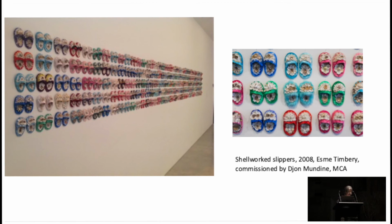So in more recent times, the association between shellwork and stolen children has been made more explicit. John Mundine's installation of Esma Timbre's 200 pairs of slippers at the MCA in 2019 was very clear about this. So contemporary work, I think, is drawing attention to the relationship between shellwork and stolen children, but we haven't had an opportunity to do that so much with a historic example. This historic example in the Royal Collection provides, I think, a means to think further about the connection as it played out in the 1920s.